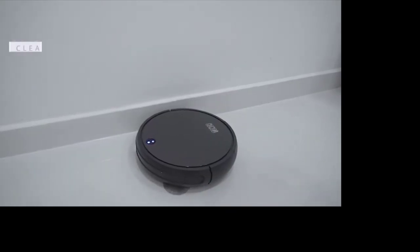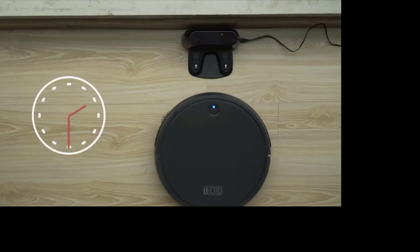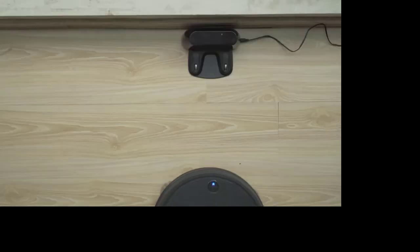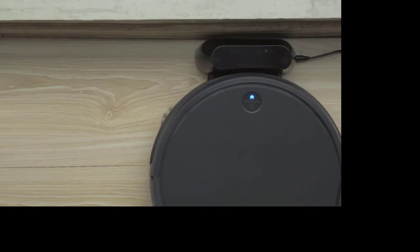It features additional modes such as edge cleaning mode, timed cleaning mode, and small room mode. And once it has finished cleaning, it will automatically return to its dock and charge. It's simple, straightforward, and easy to use. So why wait? Get yours today.